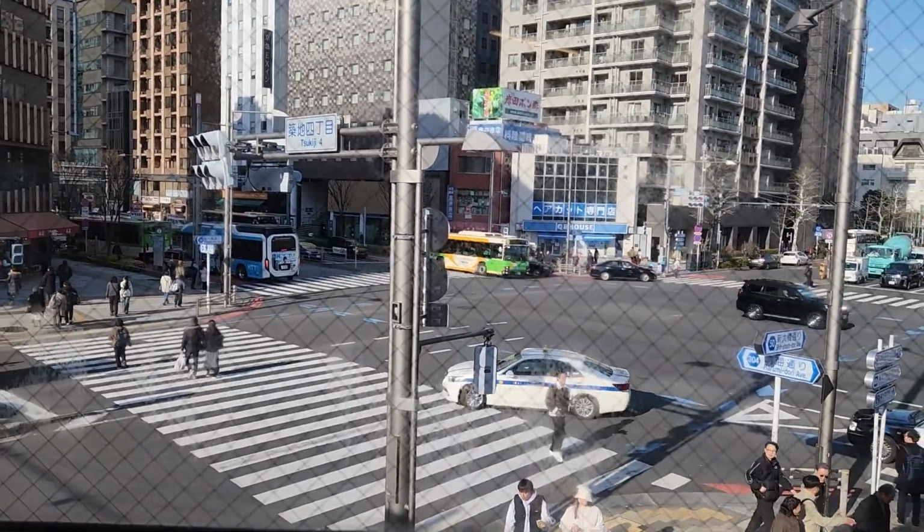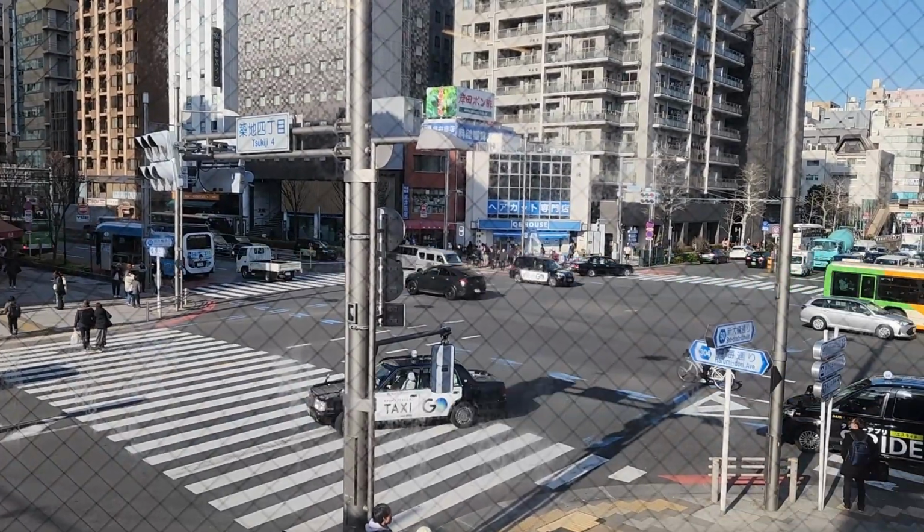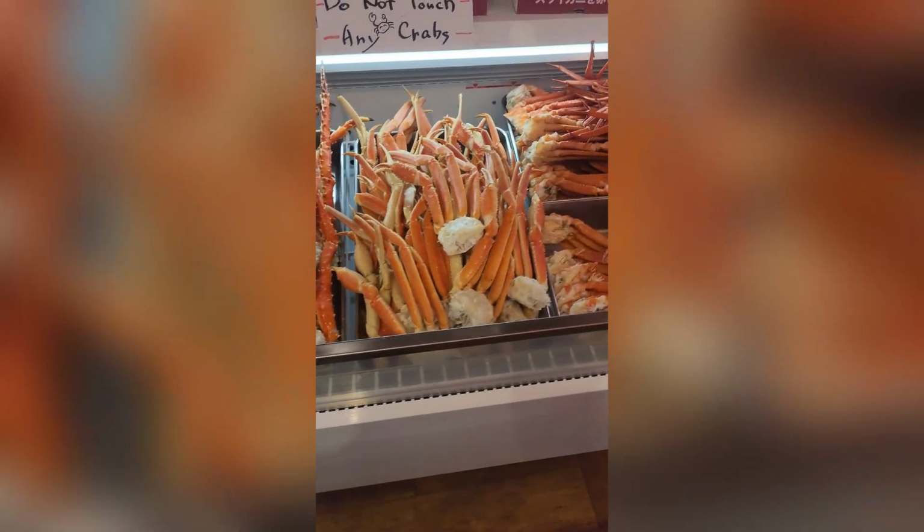We had the snow crab. We had the hairy crab. We have the king crab. The king crab is of course the largest, but it's the most expensive.